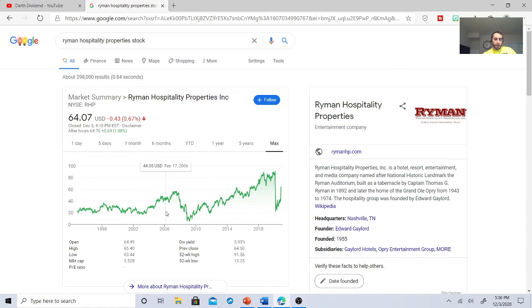Okay, look at this right now. Look at this. Starting, it was $21.94, 1994. It went from $86, okay, all the way to almost $21 in March. So it hasn't distributed its dividend yet, but I'm going to jump to its dividend history real quick. This is a hotel, resort, entertainment, and media company. Basically, this is a hot stock right now. I'm telling you right now.